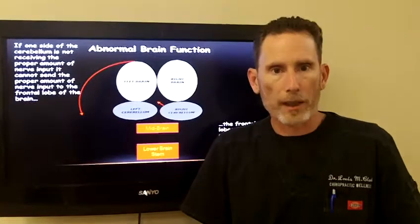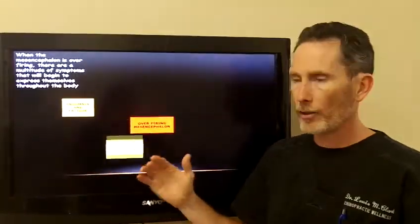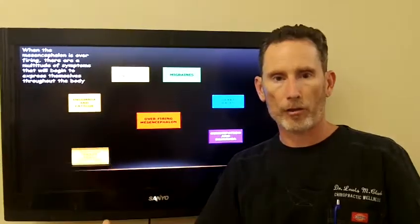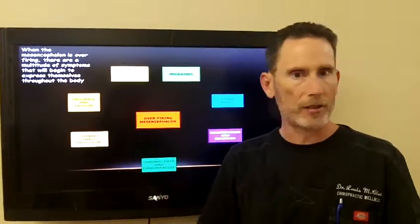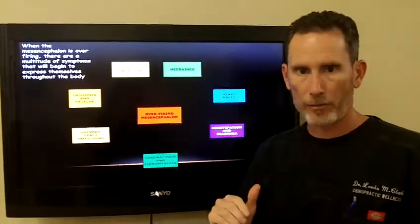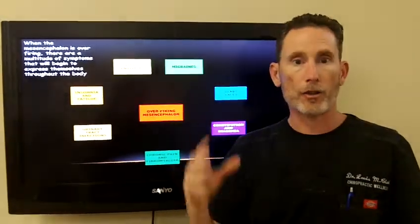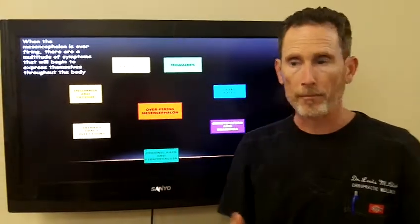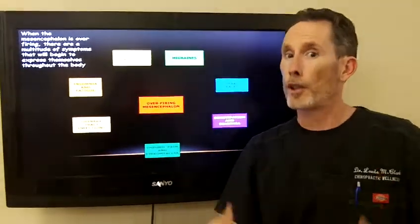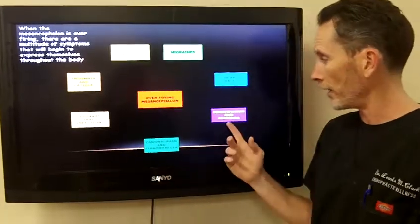So why is that a problem? Well, when you have an overfiring mesencephalon, you're going to have blood flow that shunts away from the brain and organs to the muscles of the body for a fight or flight situation. So therefore, you're going to end up with a variety of different types of symptoms. For instance, you may end up with migraine headaches because you're getting less blood flow to your brain. You may also end up with a racing heart because your heart rate is going to go up when you're sympathetic. That's intelligent, that's smart, that's needed.